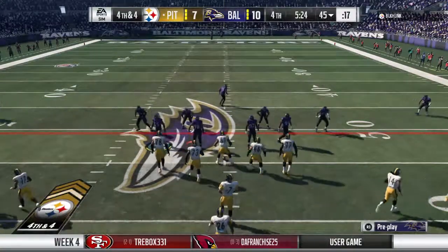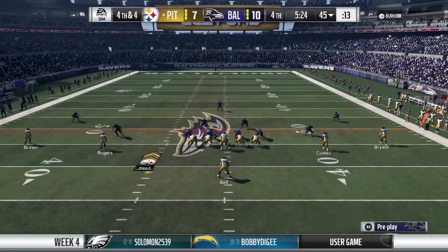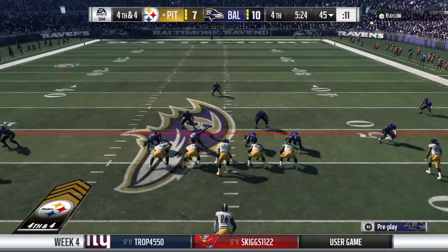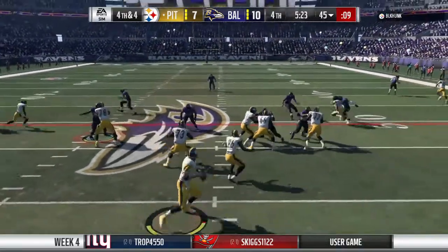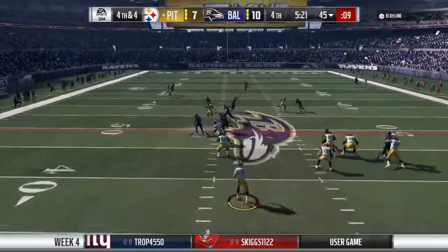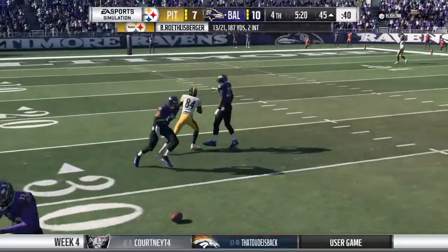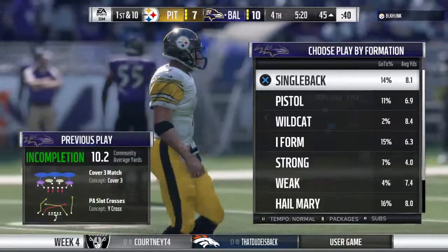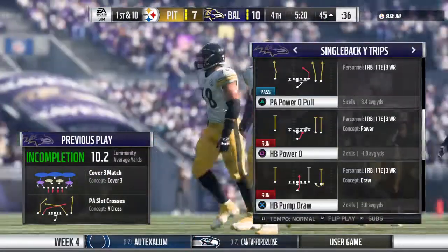One score down. Here we go. They're going to go for it here on fourth down. Got to try it here. He's back to throw. And no, it's incomplete. The Steelers try it, but they come up empty on fourth down. And the Ravens get the football back and in great shape.